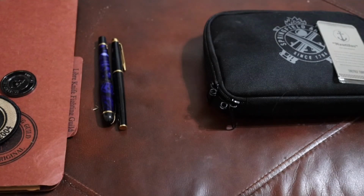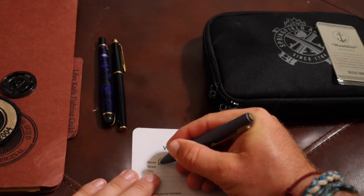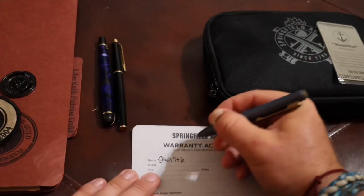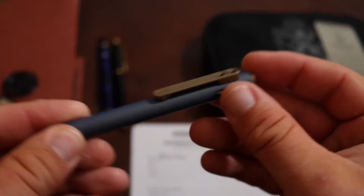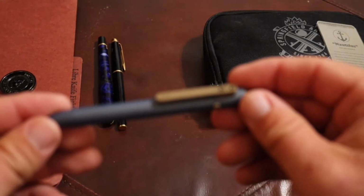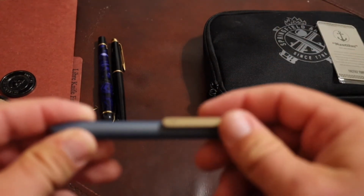I don't really have anything to write on at the moment. Well, let's see. I got this Springfield Armory warranty activation to write on. I guess there was no trouble of me writing my name. It writes. Now, this takes a Pilot G2 Mini insert, and I think they don't sell that insert by itself. I think you have to buy the pen and take it out of the plastic pen and put it in this one. And I think there might be some adapters to put an Official Space Pen in it.